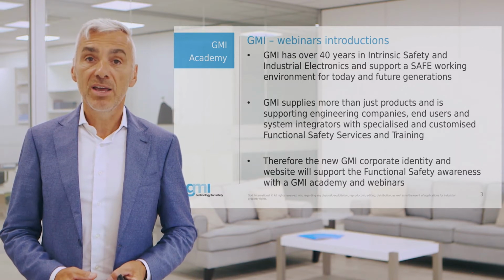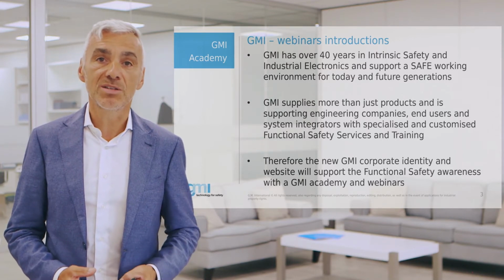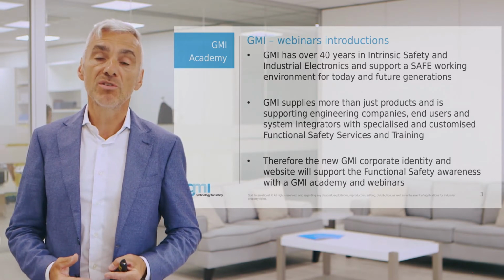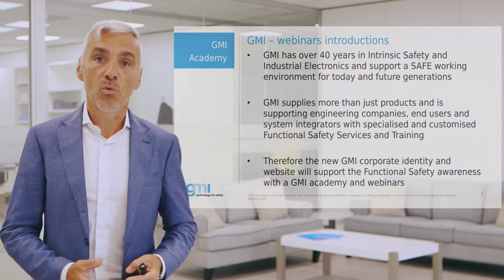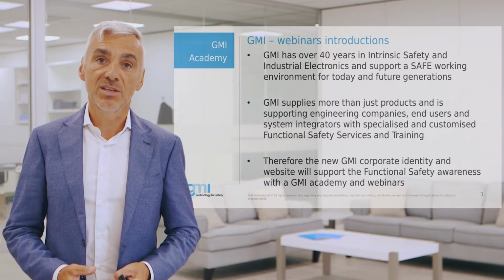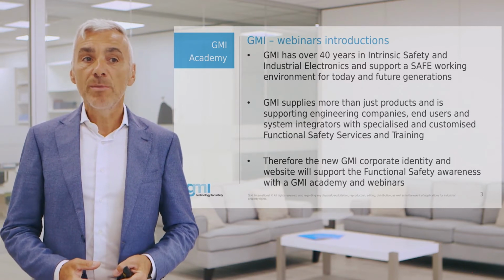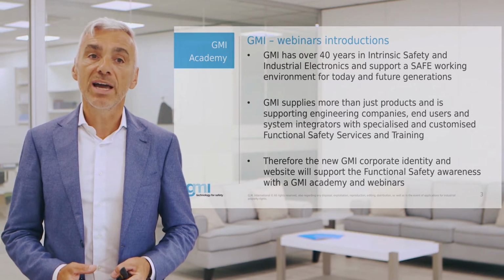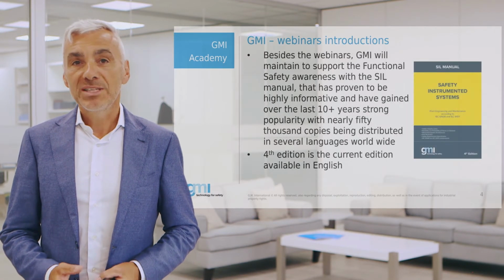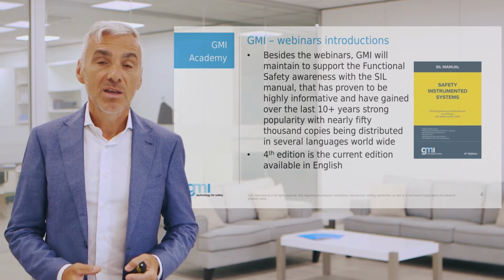And GMI will supply, on top of those services, also support for engineering companies, end users, system integrators. Basically anyone that would need some additional help to try to achieve a functional safety culture. Well, that is where, with our webinars and other items that we have launched, we will try to help the industry to achieve that safer environment. Therefore, the new GMI corporate identity and website will support those functional safety awareness items with a GMI Academy and also with webinars.